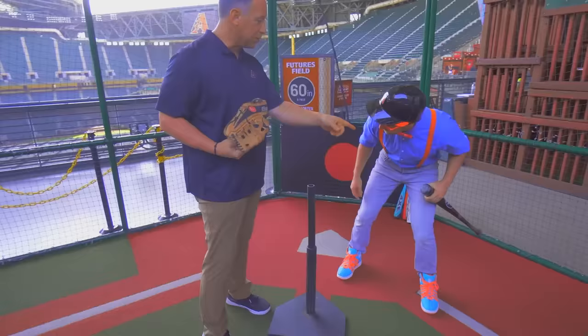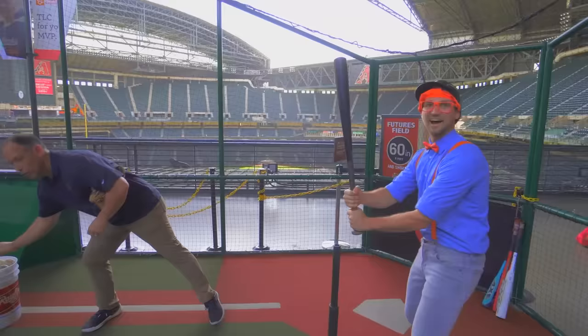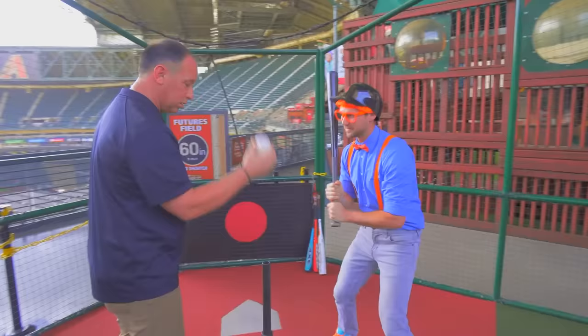Huh. Now you grip the bat. Okay. No, not that way, Blippi. Okay. This way. Oh, okay. Put your hands together. All right. And now, check it out. We put a ball on the tee for you to hit. Okay, here we go.